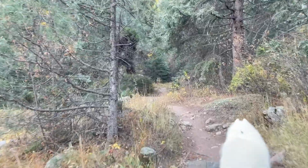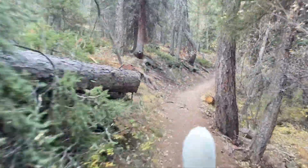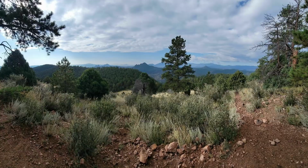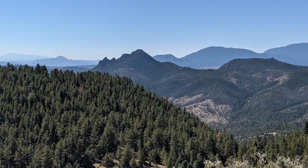My favorite is the Elkhorn Loop. It's about 4 miles total, 1,000 feet of elevation gain, and you get some unexpectedly great views from the top. A little out of breath. Really, it's some of the best mountain views I've found without driving 2 hours.